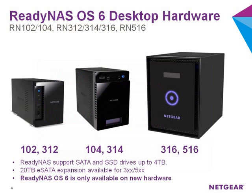Now, each of these boxes support both SATA and SSD drives and support capacity per drive of up to 4 terabytes. In addition, for the first time, ReadyNAS Storage is offering what we call the EDA 500 expansion chassis. The EDA 500 is essentially an empty 5-bay box that allows you to add up to 20 terabytes of capacity to your existing ReadyNAS unit. And again, that's 5 bays with a potential of 4 terabytes per bay, 5 times 4, 20 terabytes. The EDA 500 is compatible with the 300 series and the 500 series.